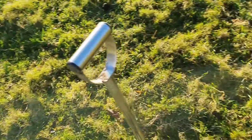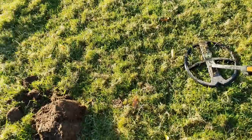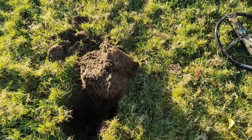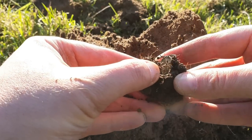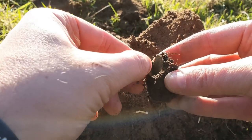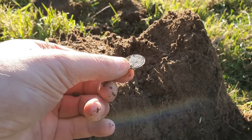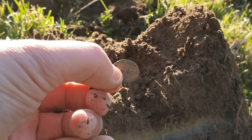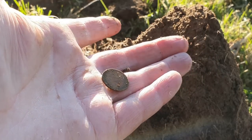There's Nathaniel. I finally had a coin. Well, I hope it's a coin. 84. There's definitely a rim in there. Oh God, it's a little decimal half penny, look. Well, a coin's a coin, isn't it? He's had a 50p and an Edward VII penny, I believe.